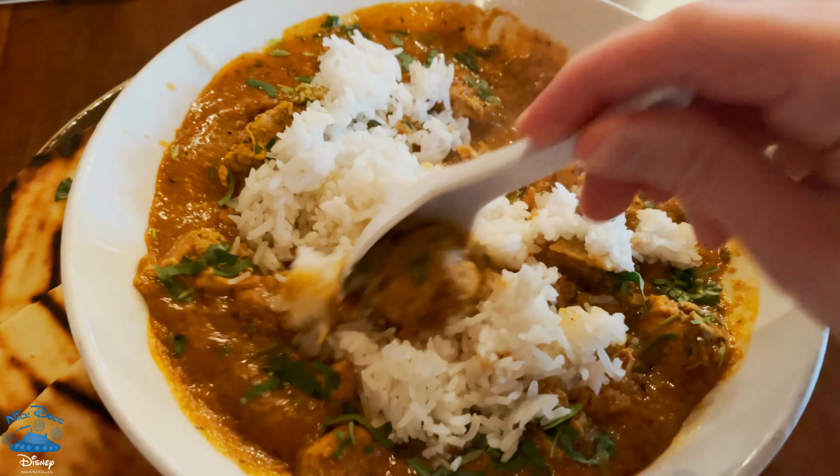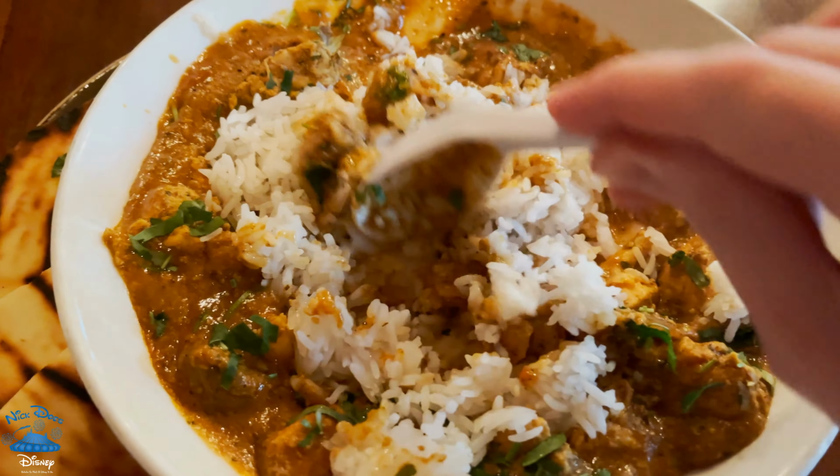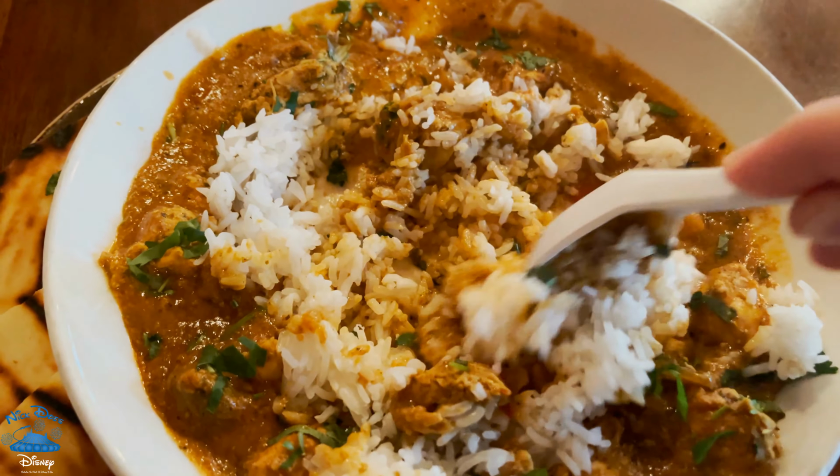Gotta mix up all that rice and the chicken tikka masala. And the tasty sauce, gotta mix it all up before we get a nice big bite. All right, first bite. She did warn me it was a little spicy, so I mixed it all up together. Get one nice big spoonful. Let's see how it is.